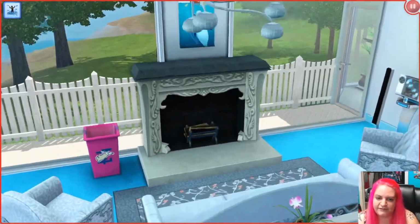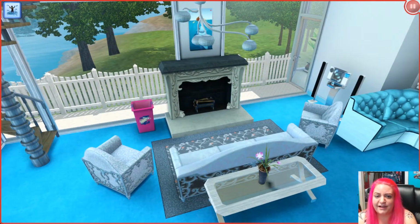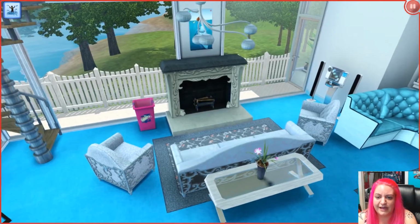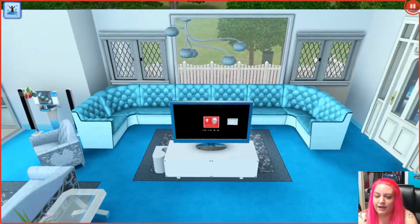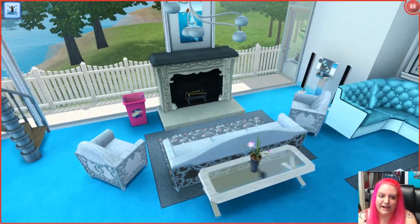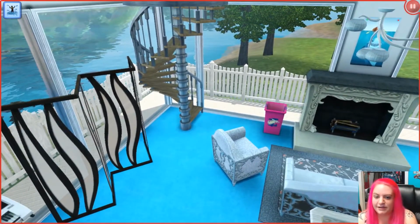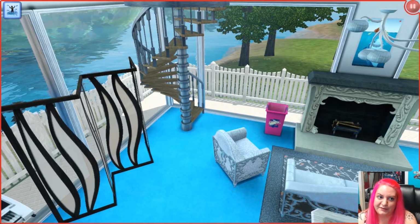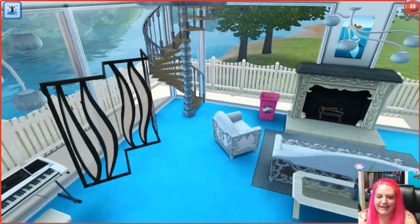And then over here we have another cute little seating area. The colors are so pretty. This definitely looks like a mermaid's or merman's house. And I don't actually have her Sims downloaded, since she uses custom content, so that's probably why she didn't send them to me, because she knows I don't use custom content. But we have my Sim running around who is not a mermaid. What can you do? We can't all be mermaids.